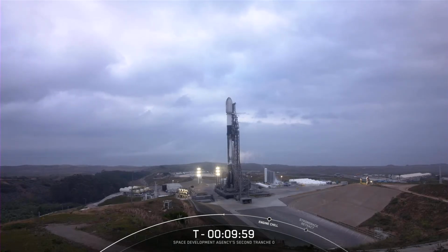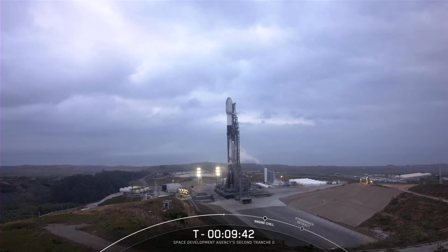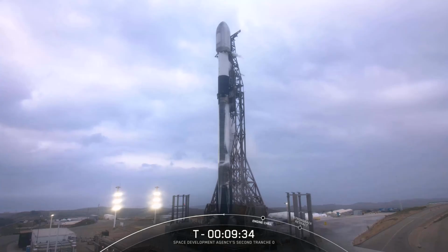As mentioned, today's mission is for our customer SDA in support of their overall constellation called the Proliferated Warfighter Space Architecture, or PWSA for short. Along with delivering the SDA's 11 payloads to orbit, SpaceX also designed and built 2 of the mission payloads that will serve as part of the PWSA's tracking layer, which will provide global indications, warning, tracking, and targeting of advanced missile threats, including hypersonic missile systems.